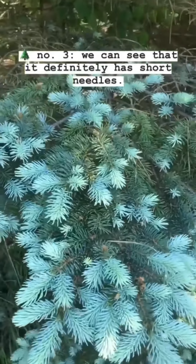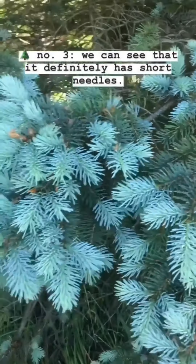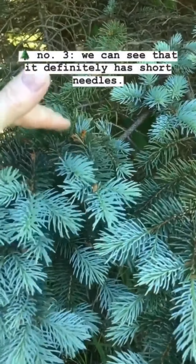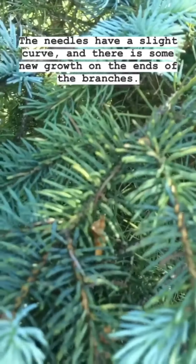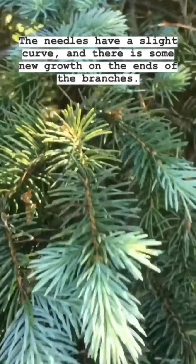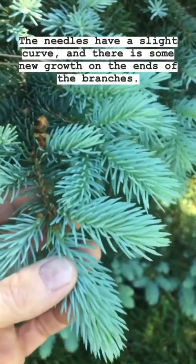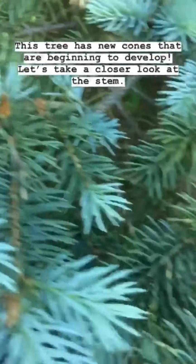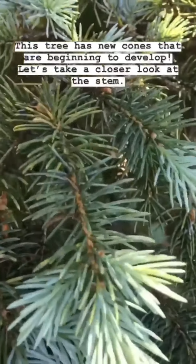This is our next tree that we come to, and as you can see, looking closely at it again, it's a short needle tree. The needles are slightly curved. Out on the ends of the branches we have new growth. We can actually see on this tree where some new cones are beginning to develop.